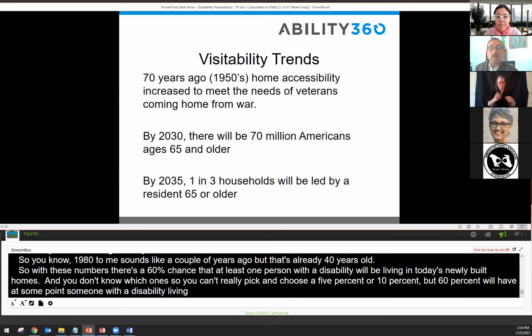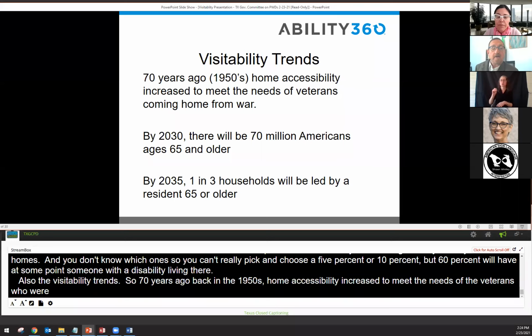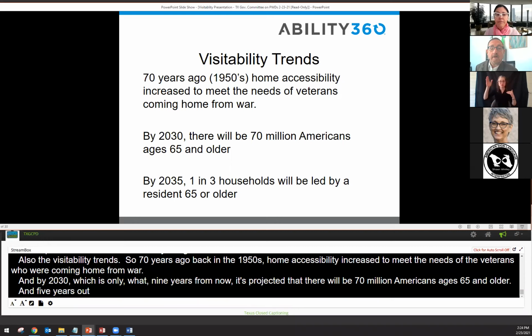Also, the visitability trends. 70 years ago, back in the 50s, home accessibility increased to meet the needs of the veterans who were coming home from war. And by 2030, which is only 9 years from now, it's projected that there will be 70 million Americans ages 65 and older. And 5 years out from that, in 2035, 1 in 3 households will be led by a resident 65 and older.